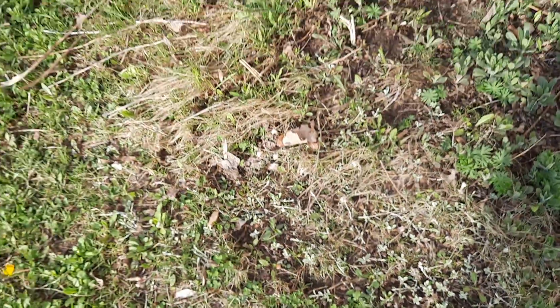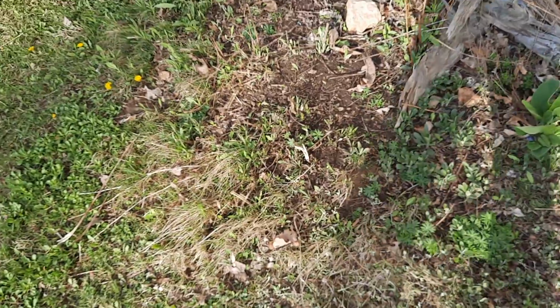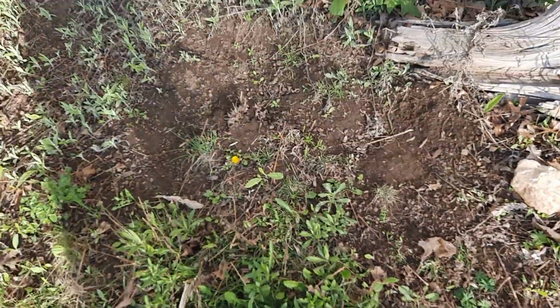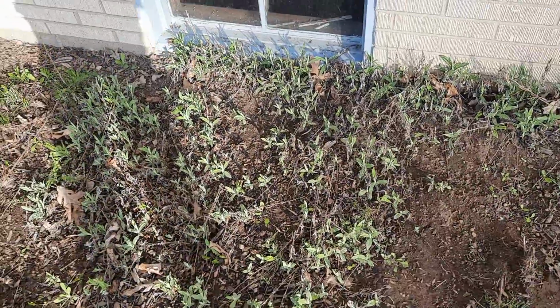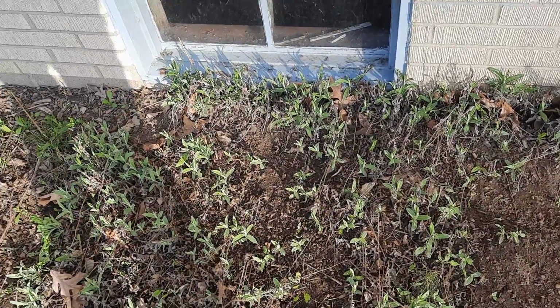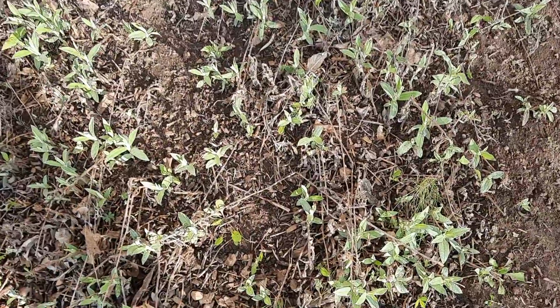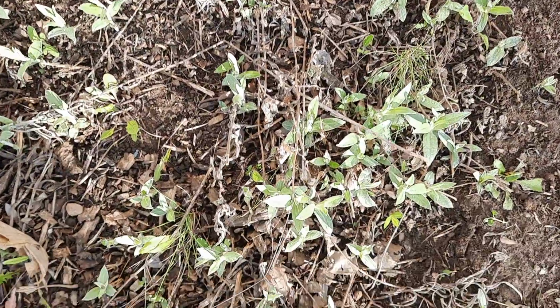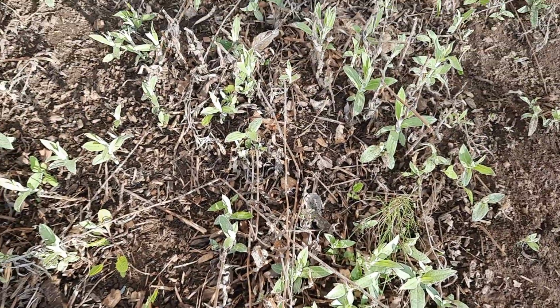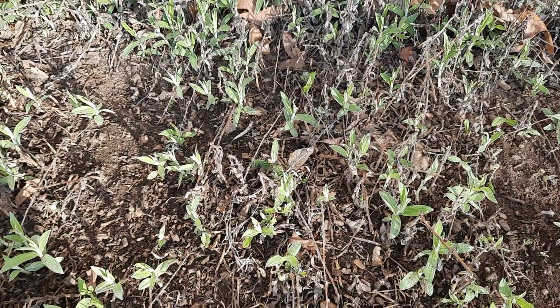Very hardy, grows low to the ground. Blooms about this time of the year. Here's my Anaphalis bed. Pearly everlasting, Anaphalis margaritacea. The other food source for the American lady butterfly, along with Artemisia and Antennaria.